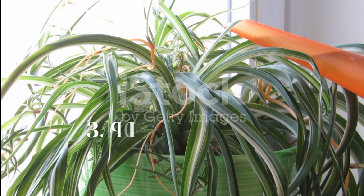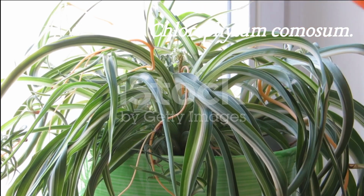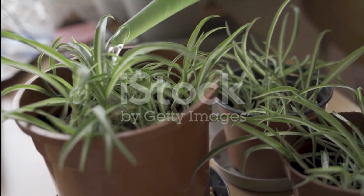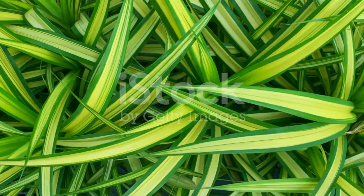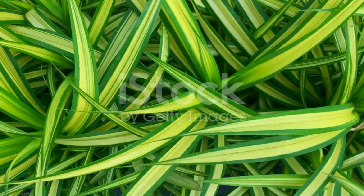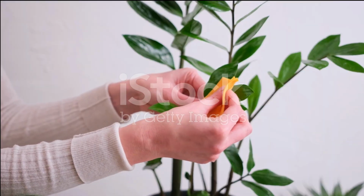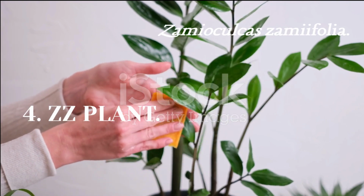Our third plant on the list is the spider plant. This popular plant is easy to care for and can produce multiple spiderettes, or baby plants, that can be repotted and shared with friends. The spider plant is also known for its air purifying abilities, removing toxins such as benzene and formaldehyde.